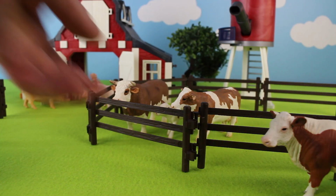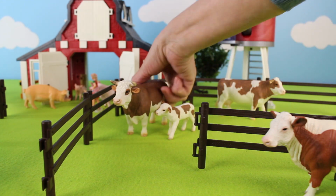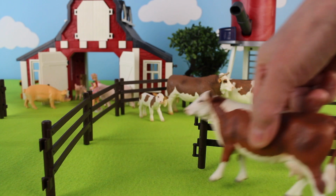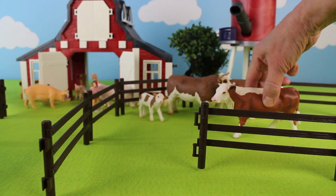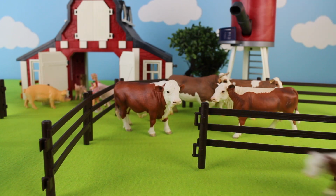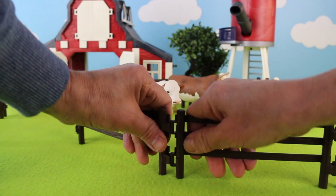Now let's open the gate and get the cattle to move over because we have more cattle coming into the pasture. Here is the mother cow, the father cow, and don't forget about the calf. There is the calf. Let's close the gate.